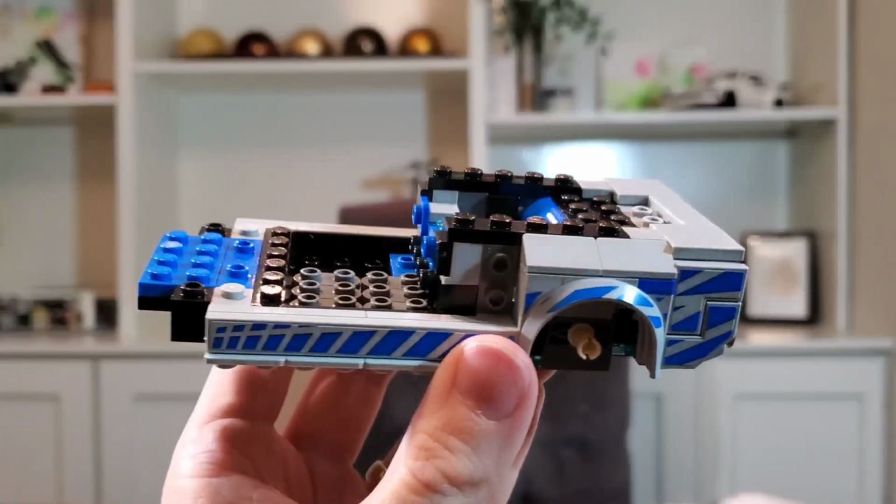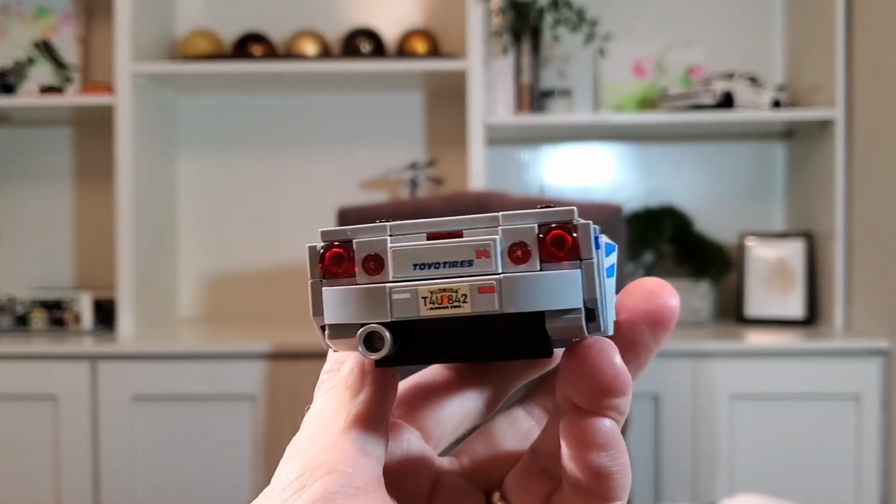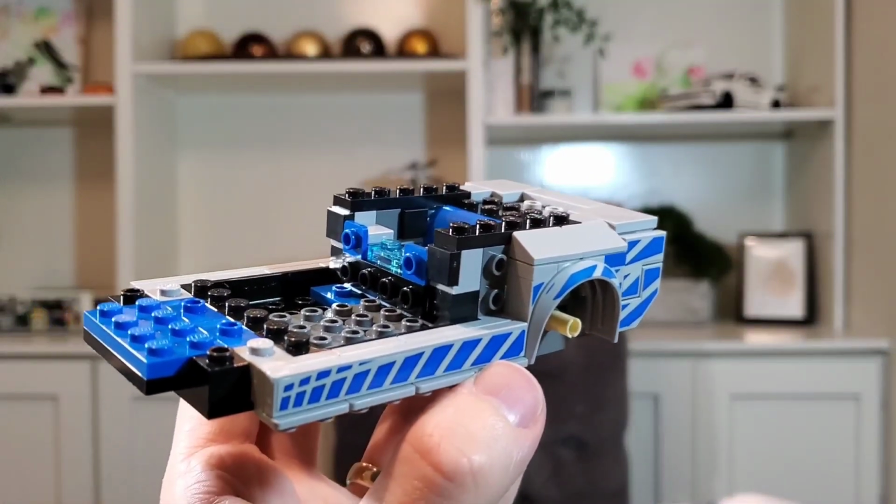Into bag one, and the chassis and rear end are built. The rear end looks really good. I'm impressed with what they did with the taillights. Some stickers, but anyways, on to bag two.